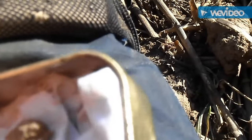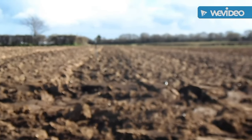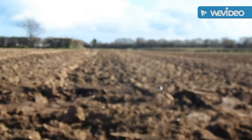Chunk of metal that gave out a really good signal, so I don't know what it is. This is the second one of these I've found. Kind of rivet thing. Bronze and brass, or all bronze, or brass and copper, I don't know. Anyway, switch the camera on if I find anything good, or if I get any really good signals.